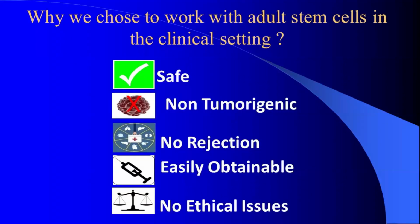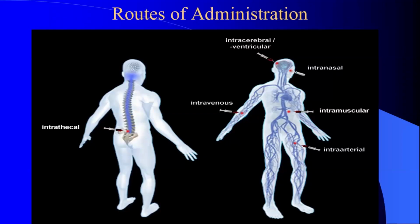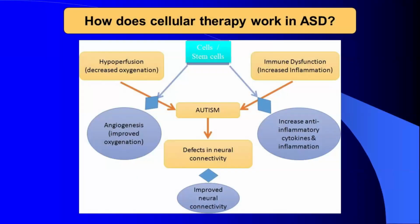So we work with adult stem cells because they are safe, they don't form tumors, they have no rejection, they are easily obtainable, and there are no ethical issues. There are different ways of injecting stem cells. You can inject it intrathecally into the spinal fluid, that's what we do, or intravenously, intramuscularly, through the nose or directly into the brain. How does cellular therapy work? We know the main problem in autism is there is hypoperfusion, decreased oxygenation, and problems with the immune system and inflammation. Cell therapy works through both these mechanisms.